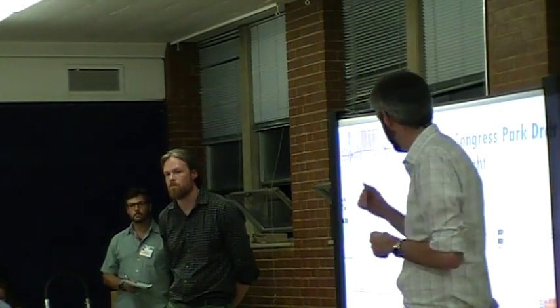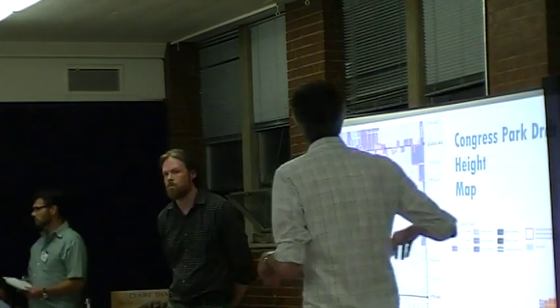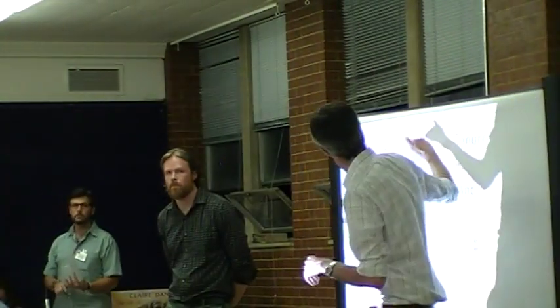So, can you explain those streets? Because I think it is the Colfax. So this is Colfax here. This is York, Colorado, 6th. And then I can come back to this when we get to questions and point out specific streets.